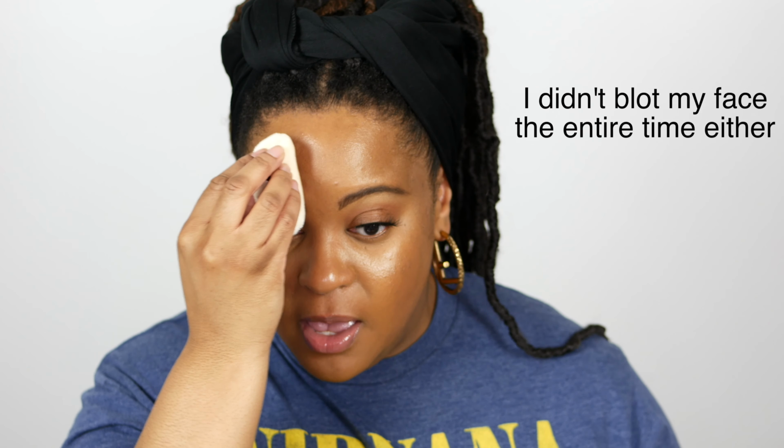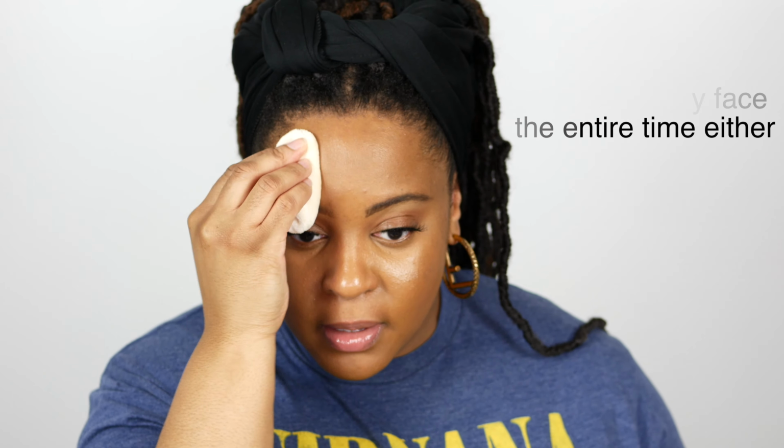We are back. It's around 10:30 and obviously your girl is looking like an oil slick, which is to be expected because I did not use a primer. So I'm just gonna go ahead and pat down the shiny areas of my face. This is just whatever was left when I originally used it. This glow is still shapoppin'.